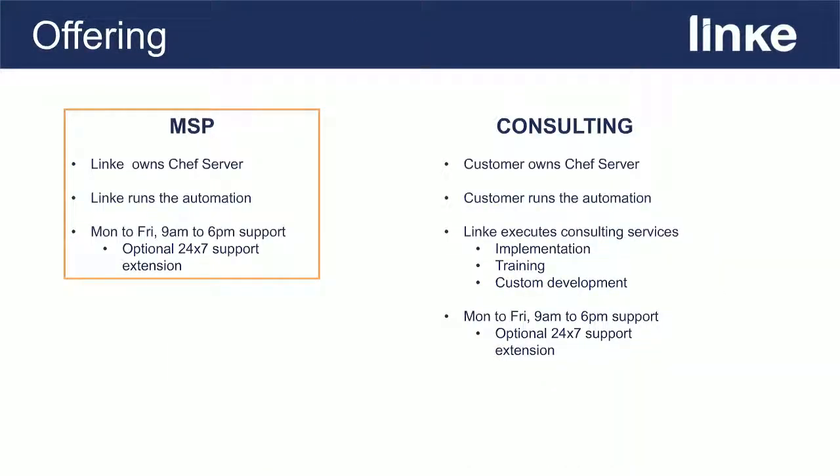Okay, so now let's get a little bit commercial. How are we offering this SAP automation at linke to our customers? So first of all, we offer this as part of our managed services offering, where at linke we own the Chef server and we run the automation for you, and we provide to our customers support, and we take care of everything for them.